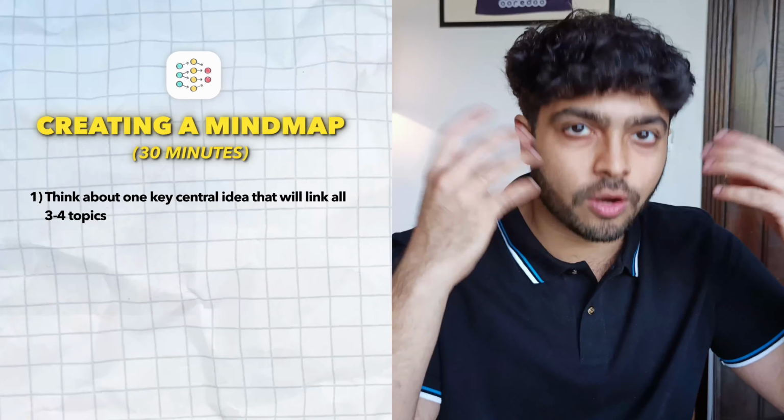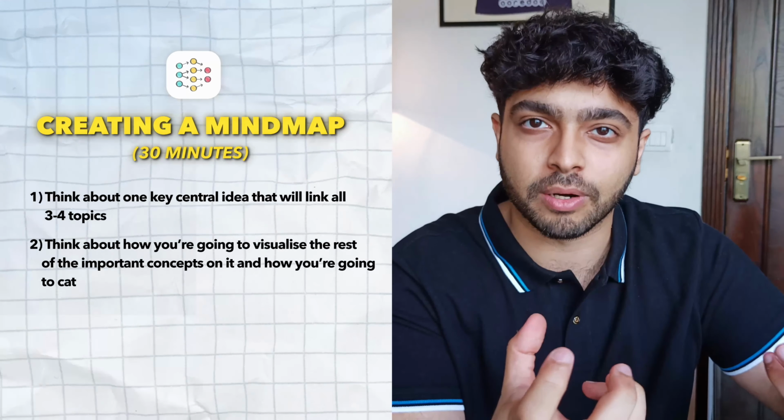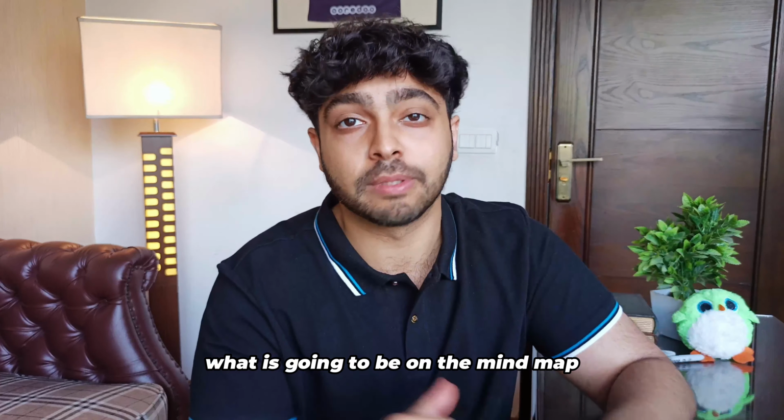Number 2, once you've thought of this structure and generally have an idea of how you're going to lay it out, think about how you're going to visualize these concepts on paper, because they can't just be words. Also think again about how you're going to group these different concepts together. What is going to be on the mind map? The previous step will help here.